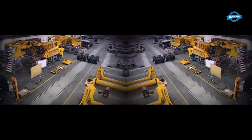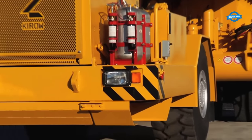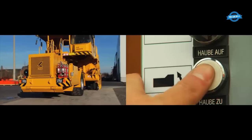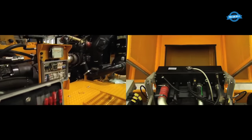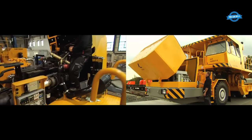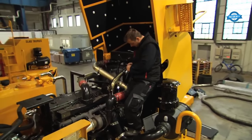In the production plant in Leipzig, Germany, the manufacturing process starts with the assembly of prefabricated components and assemblies. These include hydraulic cylinders, axles, and other essential parts. These components are integrated into a robust steel frame that forms the foundation for the entire system.